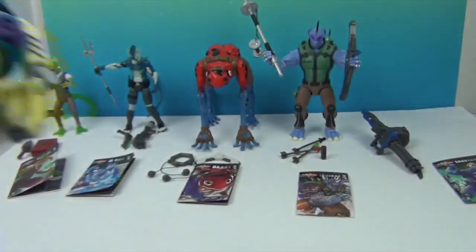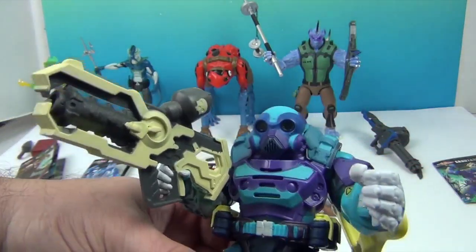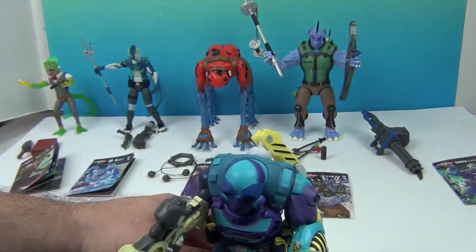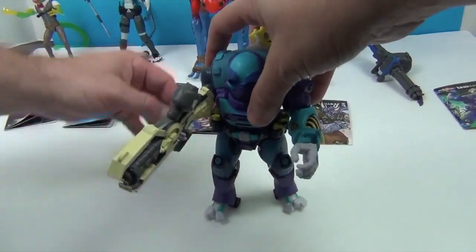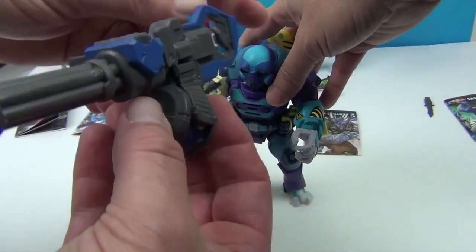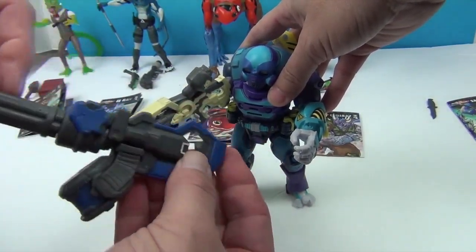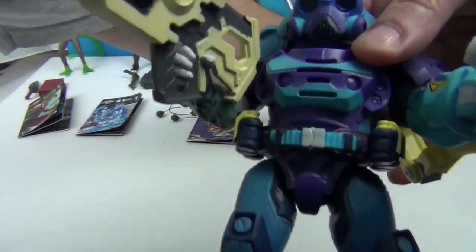Very cool. All right, let's show off Sabotage. So Sabotage! We've got a monster. He's got a big one, and he also has this one he can hold with one hand, and then this big old monster. Oh yeah, he's going to need two hands for that. That one takes both hands. Wow, and look at his face.